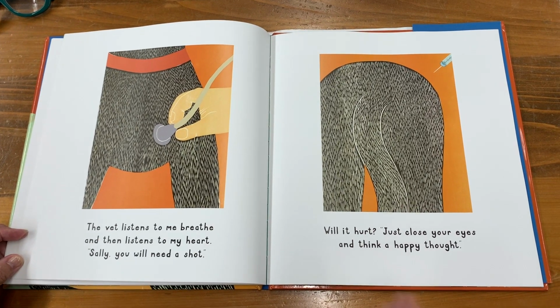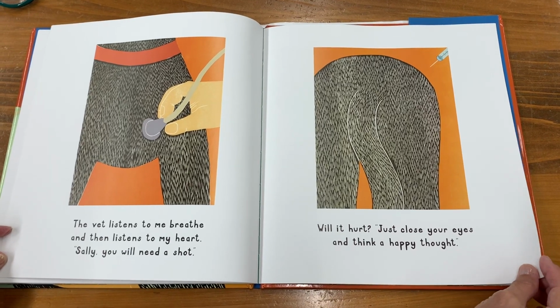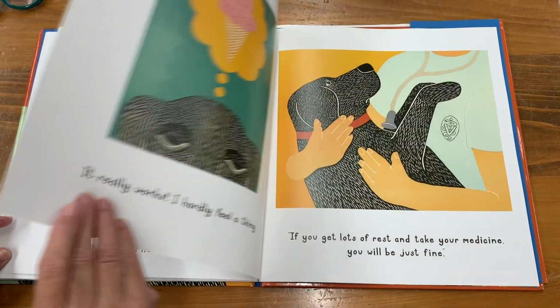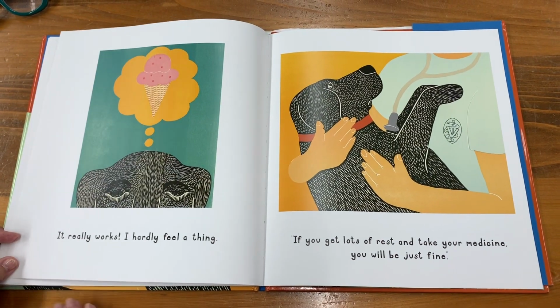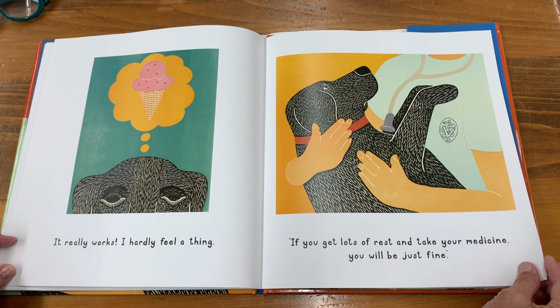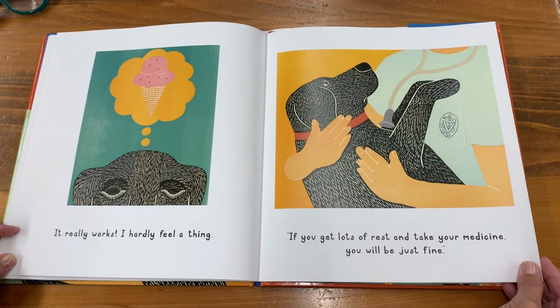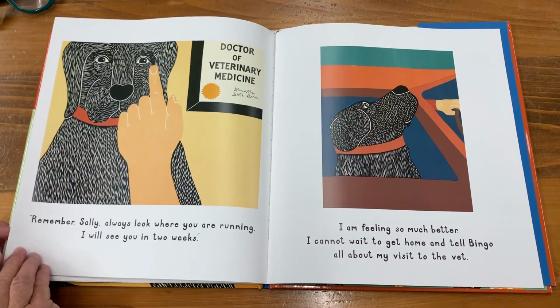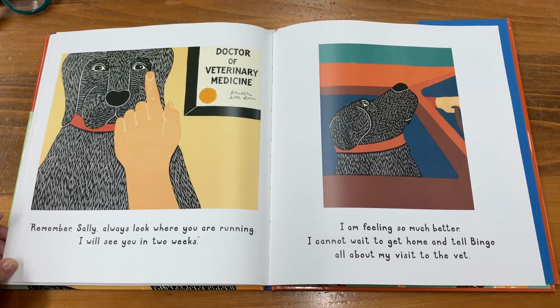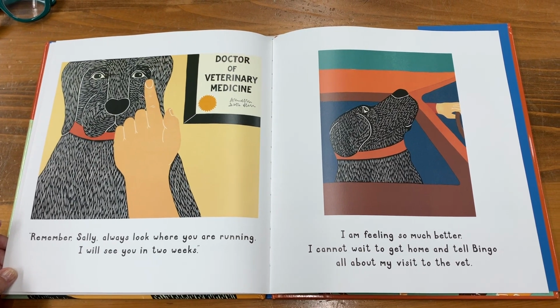"Sally, you will need a shot. Will it hurt?" "Just close your eyes and think a happy thought." It really works. I hardly feel a thing. "If you get lots of rest and take your medicine, you will be just fine. Remember, Sally, always look where you are running. I'll see you in 2 weeks."